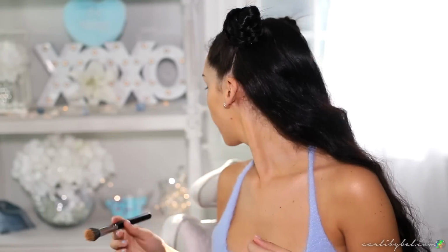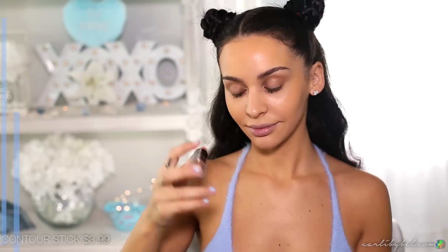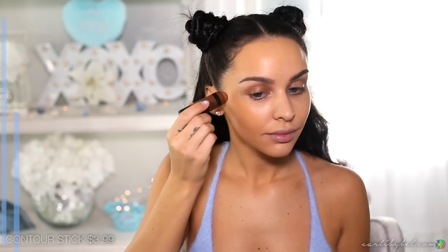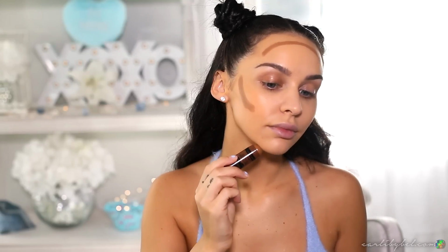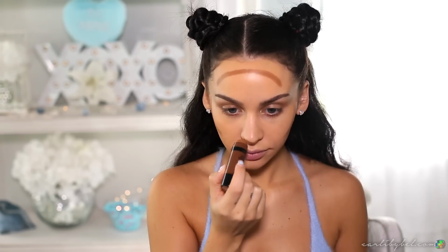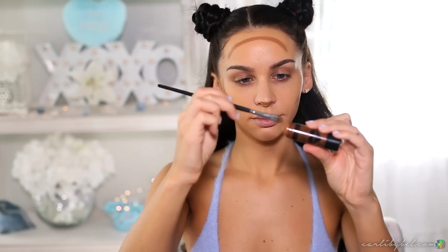So for today, I'm using the new Wet n Wild contour sticks. I actually just picked this up yesterday and I love this product. I wasn't sure how I was going to feel about it, but it's super creamy and it blends out really, really nicely. It also held up so great throughout the entire day, so I definitely will be using this one again. I think out of all the products that I did use today, this one was definitely one of my favorites.